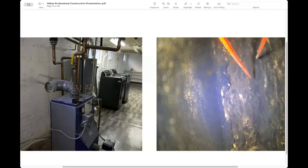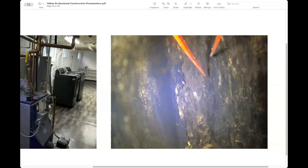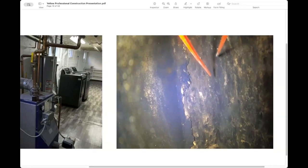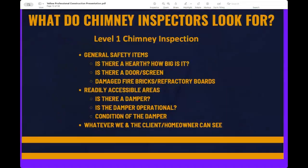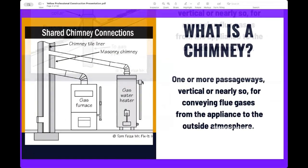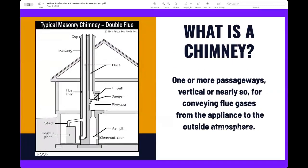So that picture is paired with this picture because we did a chimney inspection. There's a fireplace in the living room above this boiler. And there really isn't two independent flues the way there should be in this home. They brought the boiler flue up and then jammed it into the fireplace flue in the living room above. And what happens when oil burns and the soot gets wet, it was eating the clay tile.